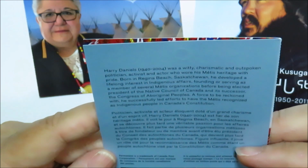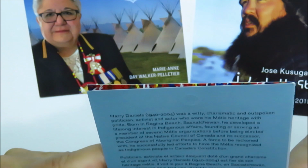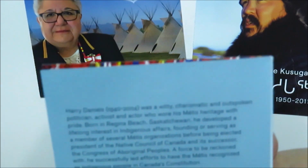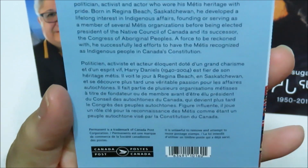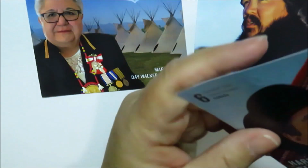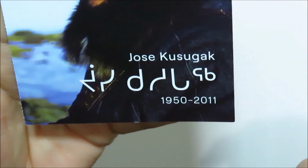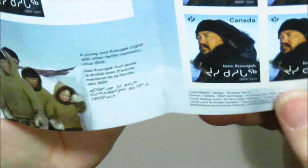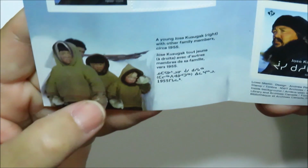And he's from Saskatchewan. And he's from the Métis heritage. A force to be reckoned with. He successfully led efforts to have the Métis recognized as Indigenous people in Canada's Constitution. And then this one is Jose Kuzugak. And I have used one of his. This is him. One of these guys is him with his family.